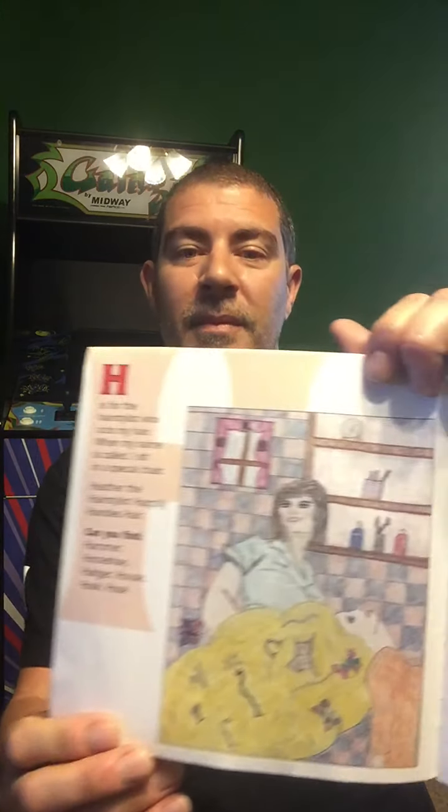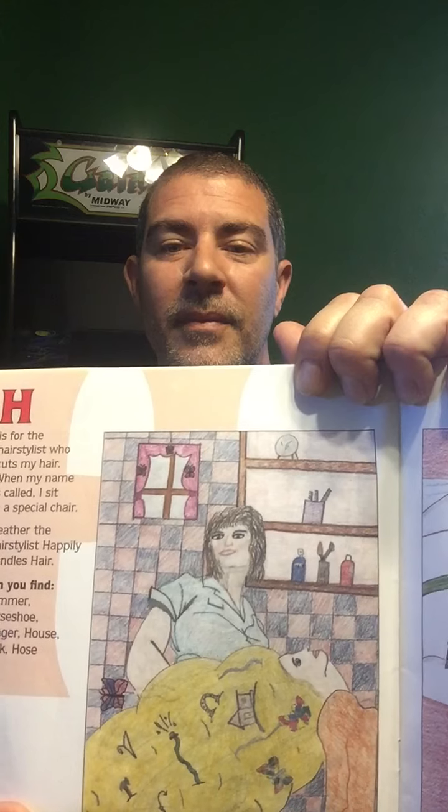H. H is for hairstylist who cuts my hair. When my name is called, I sit in a special chair. A hairstylist. Heather, the hairstylist, happily handles hair. Can you also find a hammer, horseshoe, hanger, house, hook, and hose?